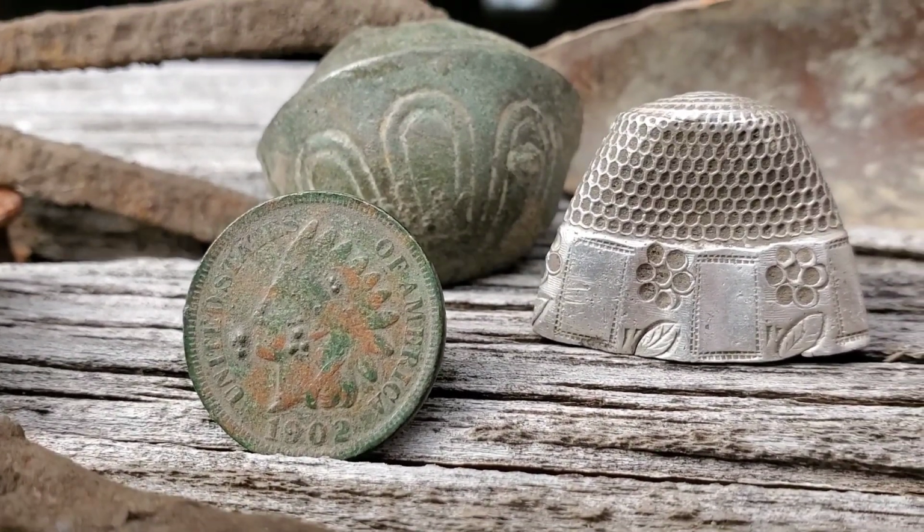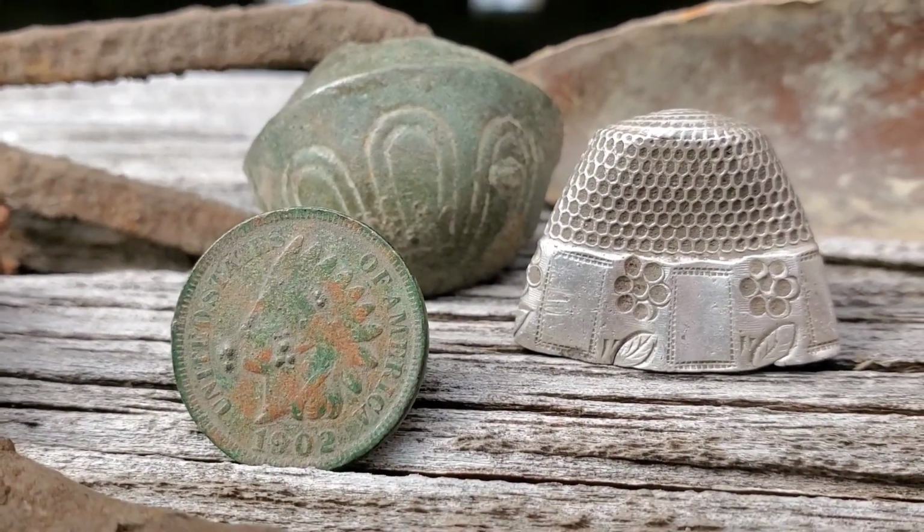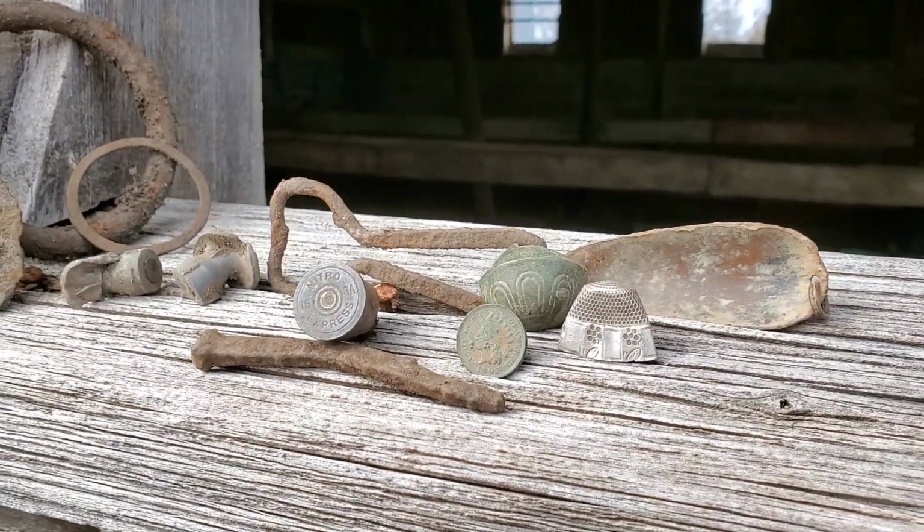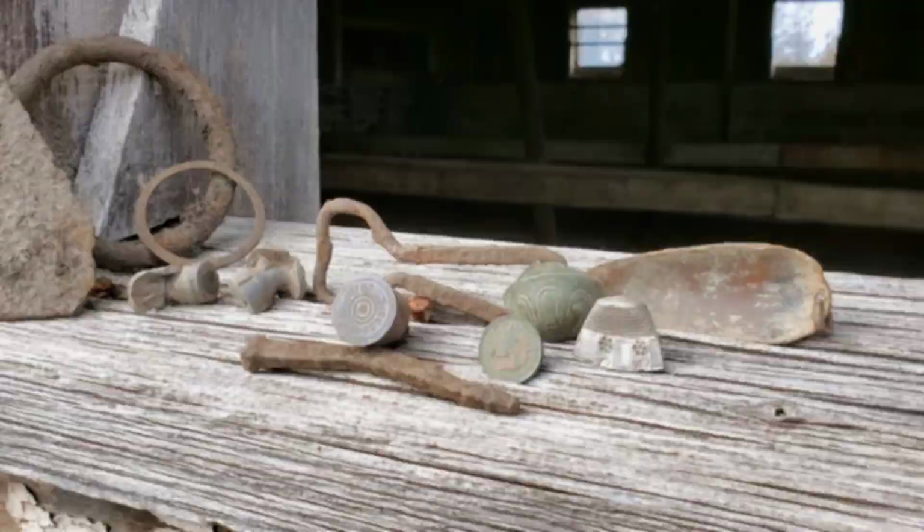And then rounding out with a 1902 Indian head cent. Not bad for a few hours of work this afternoon.